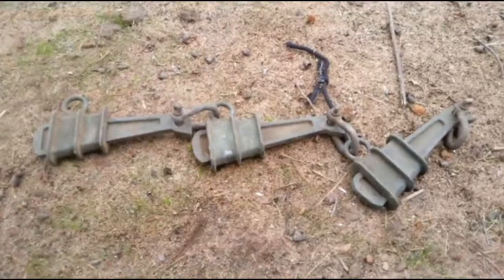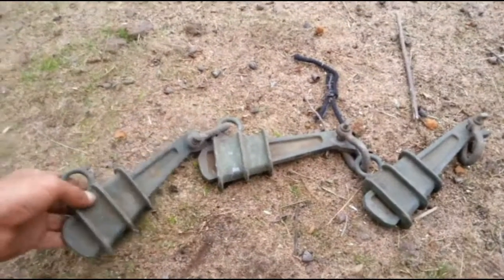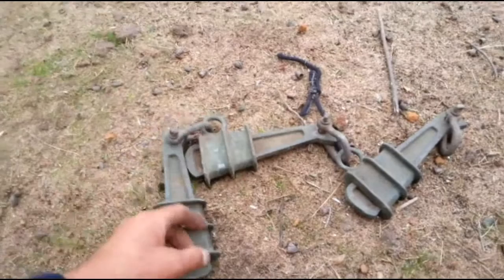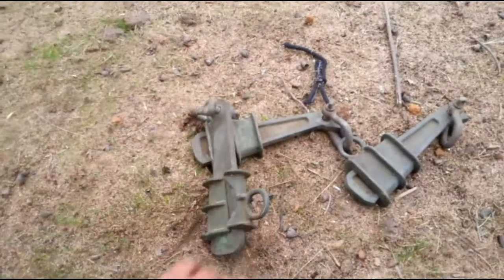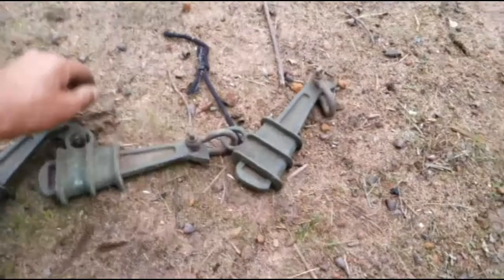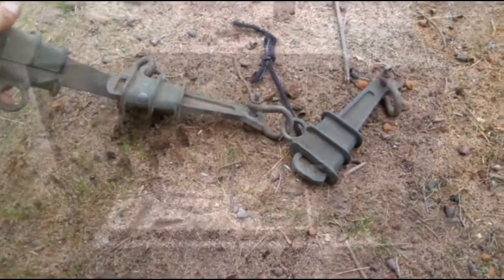And I also found these at the rubbish dump too, guys, so maybe someone can help me identify what these are, possibly something to do with electricity, power lines. I'm not too sure. I'm sure someone out there will know what they are.